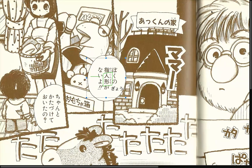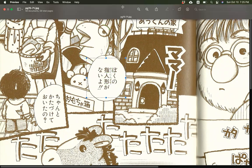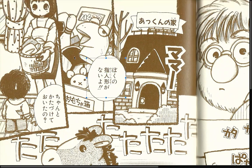Do you know what a yubi is? Yubi is also finger. It is finger, yes. So finger plus doll. So finger puppets. Yes. It can mean finger puppets. It can also be apparently used for full hand puppets. But in this context, it is actually probably the finger puppet because it's very, very small. Yubi ningyo.